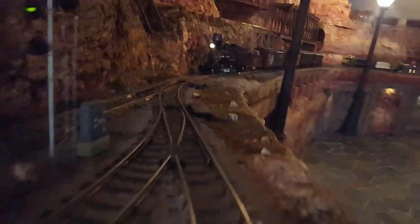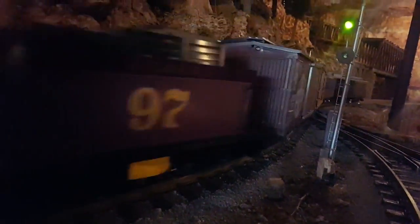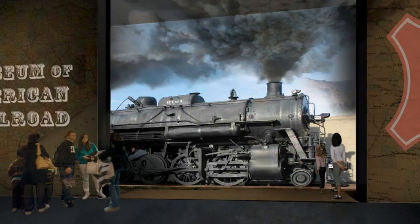This was a water stop. That is Bob LaPrelle of the Museum of the American Railroad in Frisco. 113 years after it was founded, Frisco still remembers the rails with this fantastic museum. This is one of the best collections of railway history in the country.